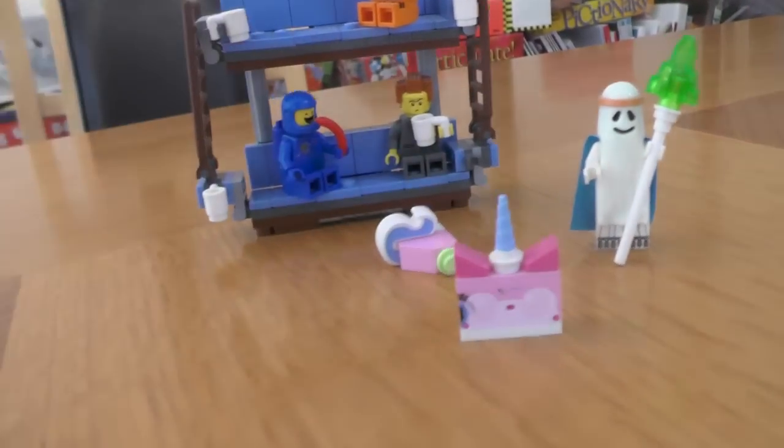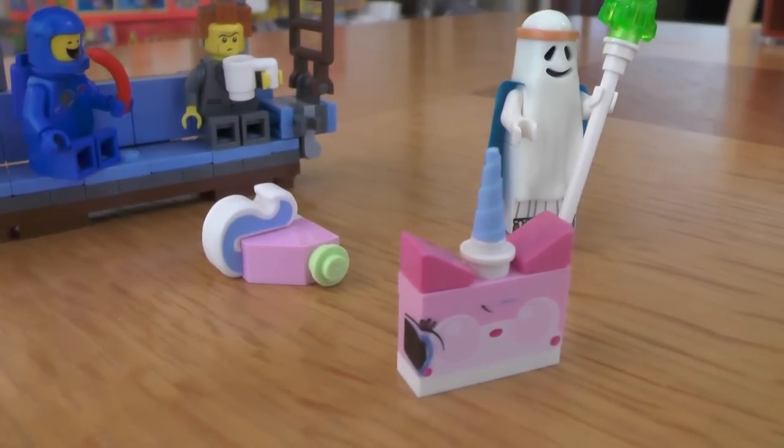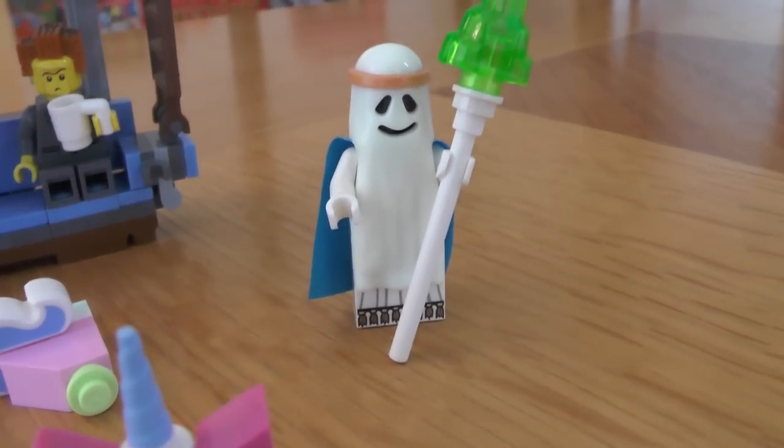Oh, now she's suffering. Now she's suffering. Stop pointing and laughing, Vitruvius. It's not very nice of you.